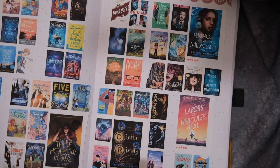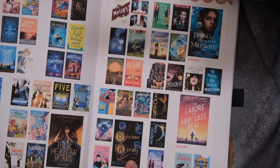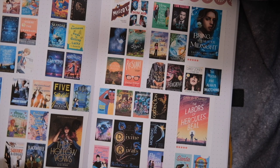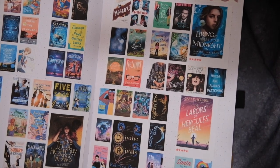I think that these 3 large ones here are my top 3 that I read this year, but I'm still not 100% sure. I'm having a very difficult time narrowing that down to rank them.